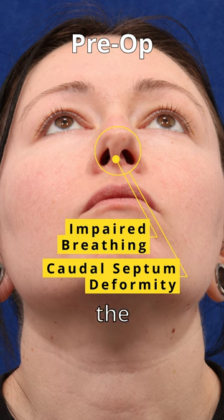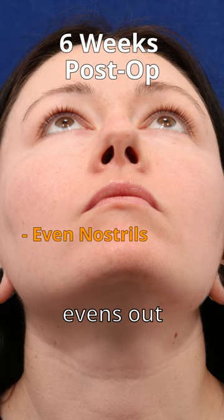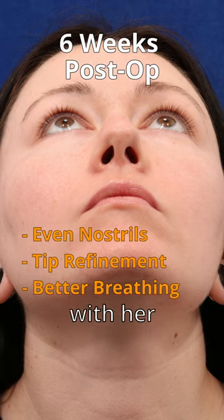We only address the caudal septum on her to mostly get the two nostrils even, but it also evens out the tip. And she is thrilled with her better breathing.